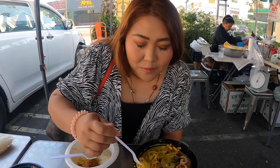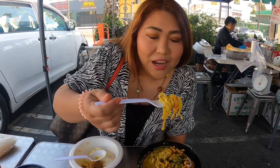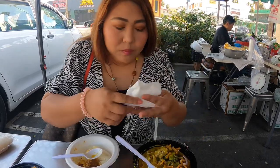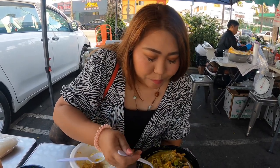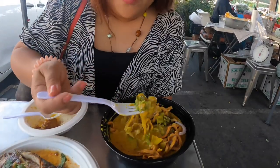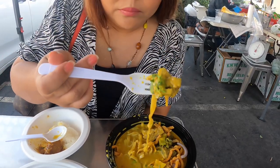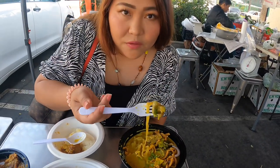I like spicy, but my spice level is not there yet. Chewy noodles. Noodles. And it has, is that lamb or beef? This one's beef. It has beef in it. Beef, vegetables. It's really soft, tender.